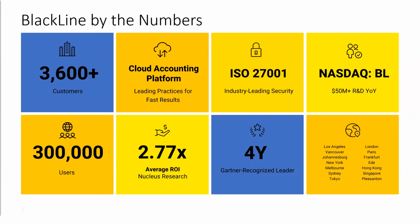The company's been around for a long time. They are publicly traded, so you can find a lot of financial and operational information about them on the internet. And in a nutshell, they've got a huge number of users, a huge customer base across the globe, and they're recognized as the best in the industry.